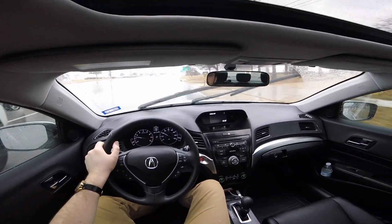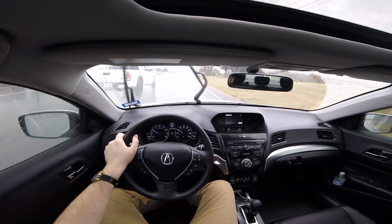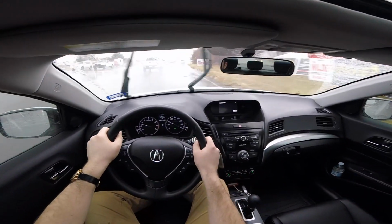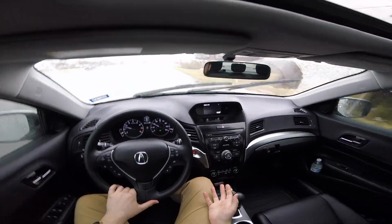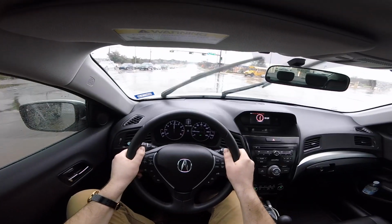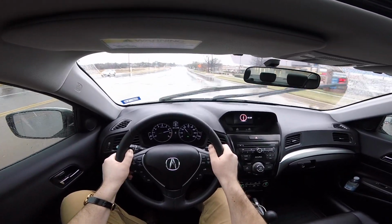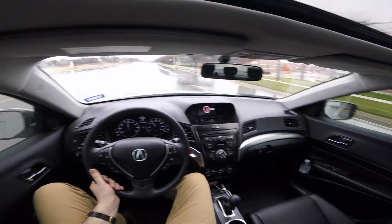I wouldn't say that this has Lexus levels of isolation. It just isn't an isolation chamber like, say, a Lexus IS or something like that. But again, this car retails for under $30,000. So pretty quick.